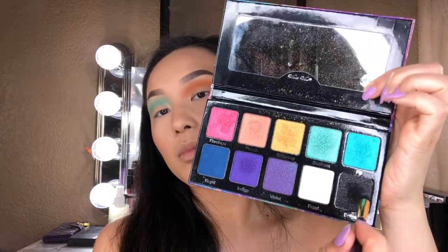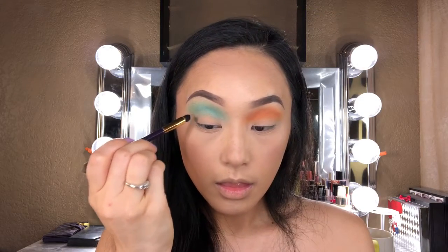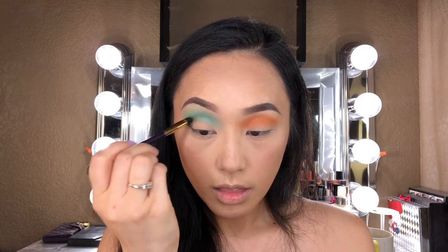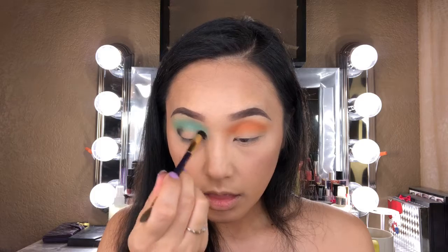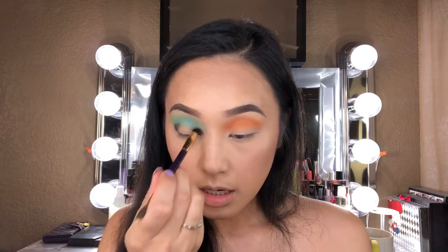Now I'm gonna go ahead and take the black in the Violet Boss eyeshadow palette, and I am going to create a halo eye look. And as you can see, I'm starting off on the outer edge of my eye first, and then of course I'm gonna make my way to the inner corner. So this black eyeshadow is really pigmented, so I'm just making sure I'm going in with a very light hand and blending everything along the way.